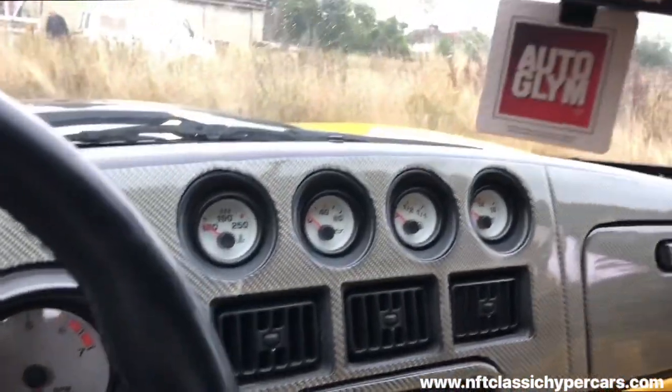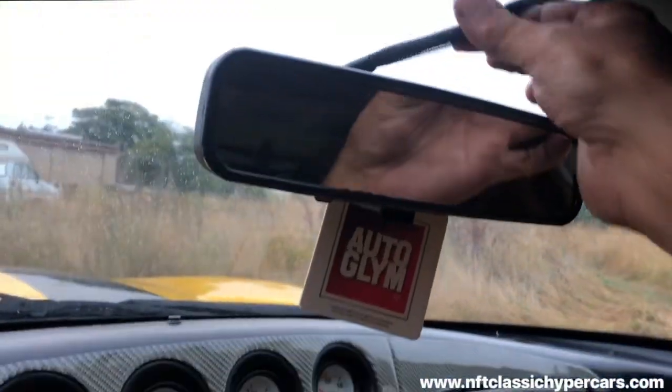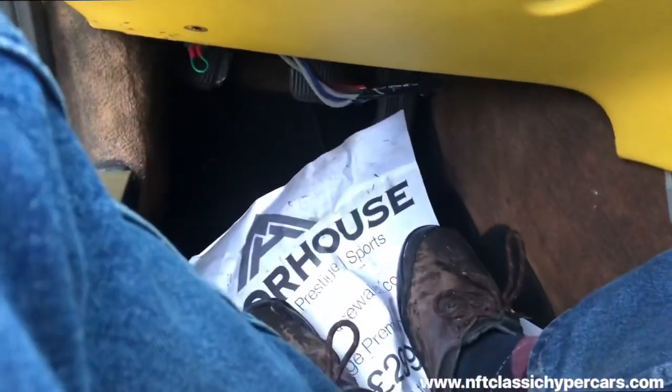What's that? Cable going into there. Don't know what that's for. Right. And the other thing is, look down here, look at the pedals. They shift over. So they shifted over, but they say once you're driving it, you sort of get used to it. They shifted over to one side.